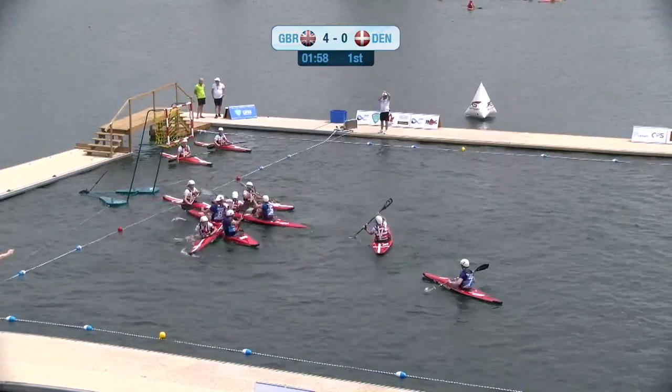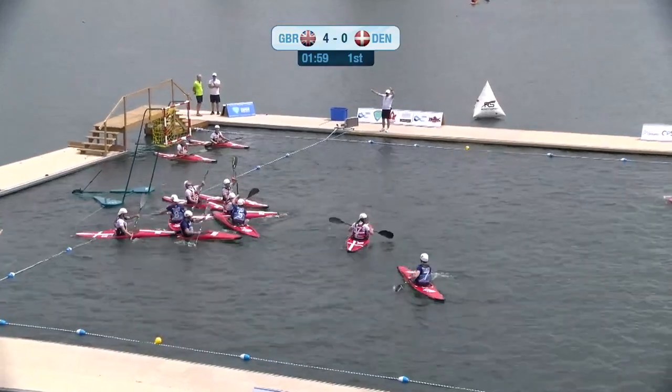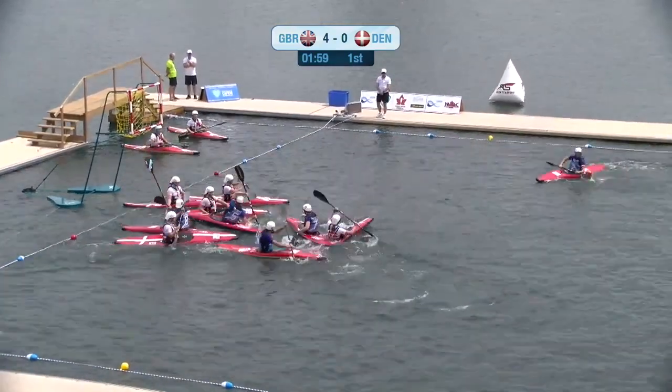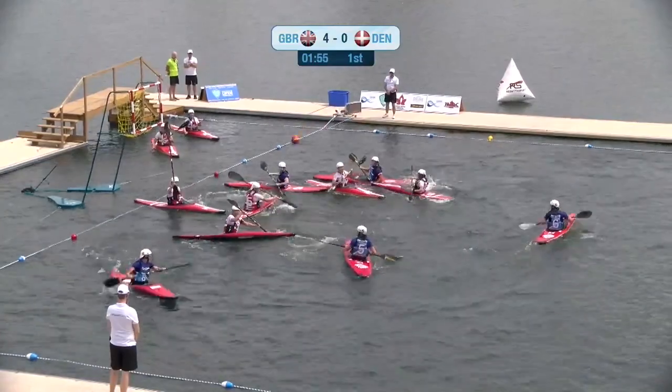Bethan Littlewood ready to take the free shot for Great Britain, who currently lead this game by a score of 4-0. They beat Australia 17-0 yesterday. Denmark, they fell to France by a score of 7-0, still looking for their first goal of this World Polo Canoe Championships.